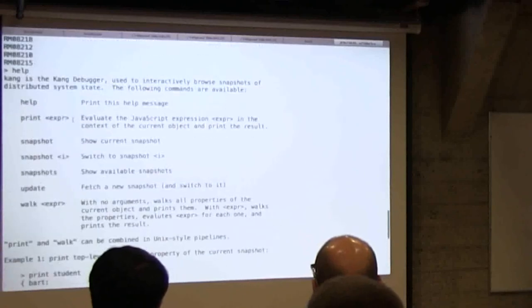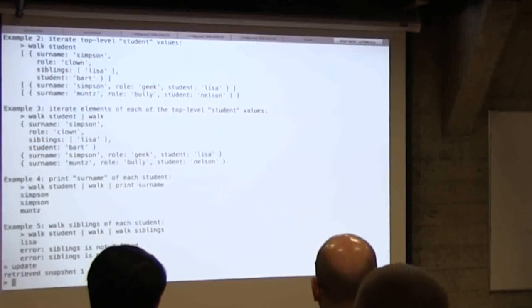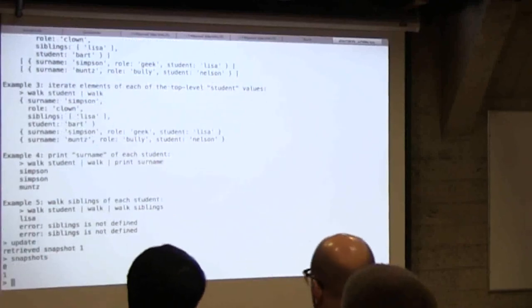So when you open it up, it fetches something from all of them and creates a snapshot, but you can also create a new one. You type update, and it'll go retrieve another one. And then you have these multiple snapshots that you can switch back and forth.